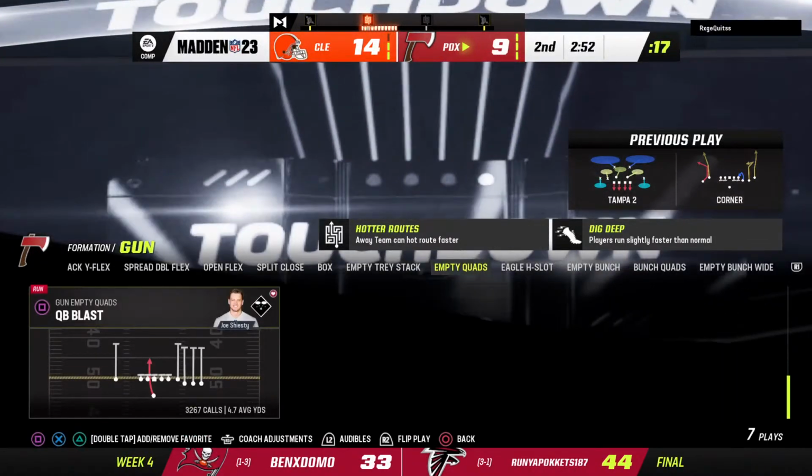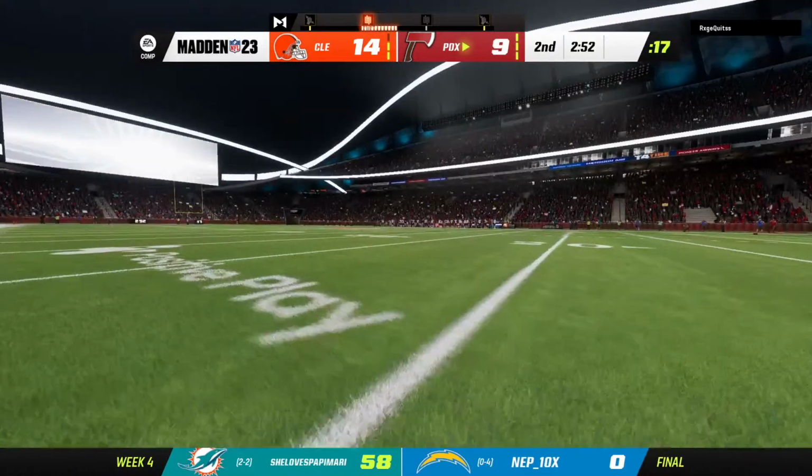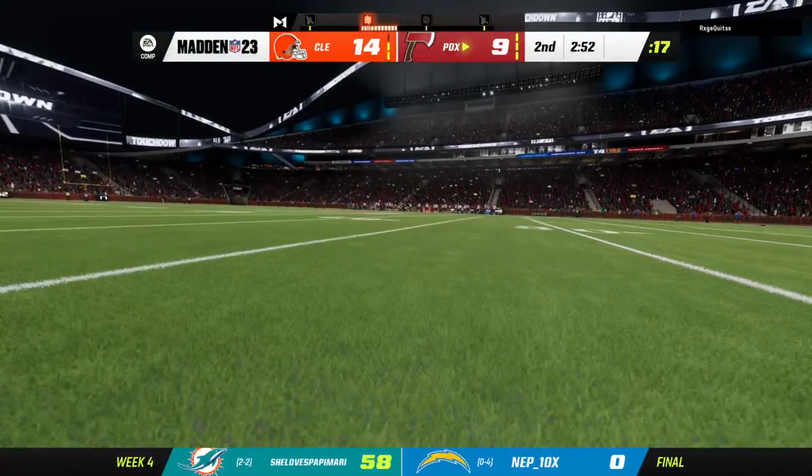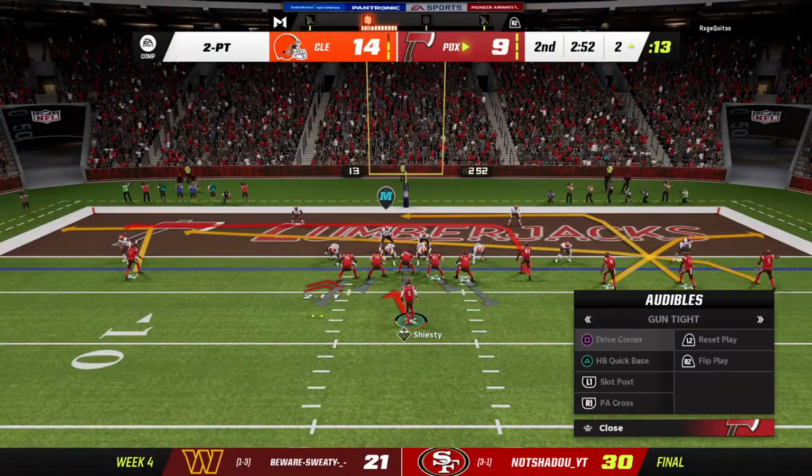And you can see the distance traveled there after the initial contact on the next-gen stats. And now they'll empty the backfield here as they elect to go for 2.